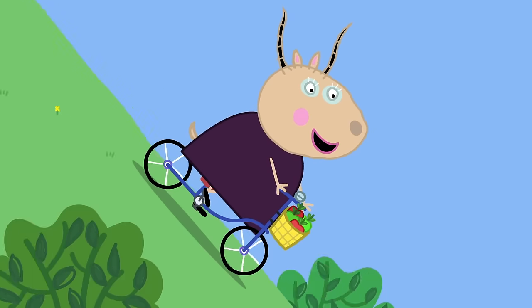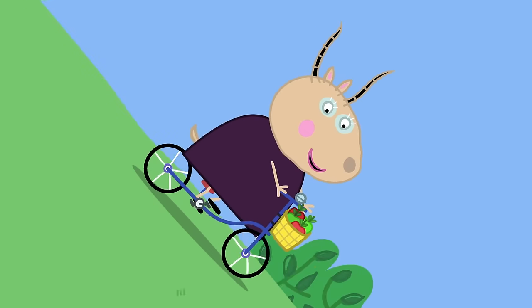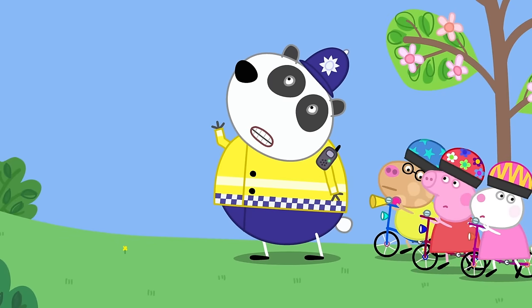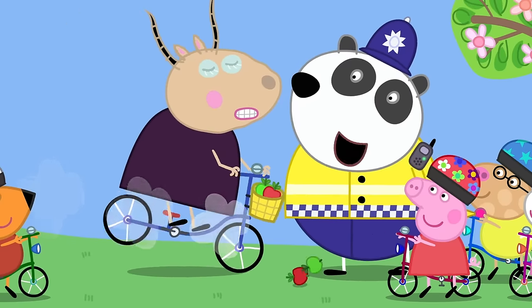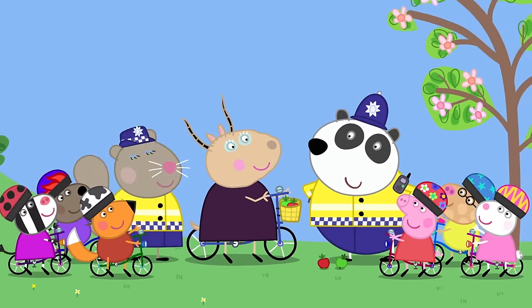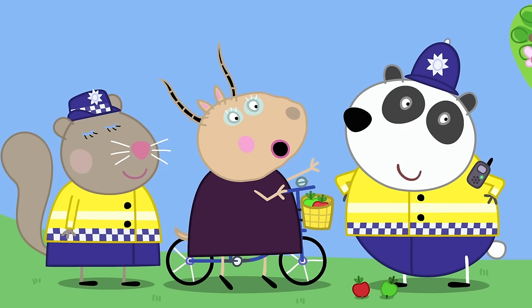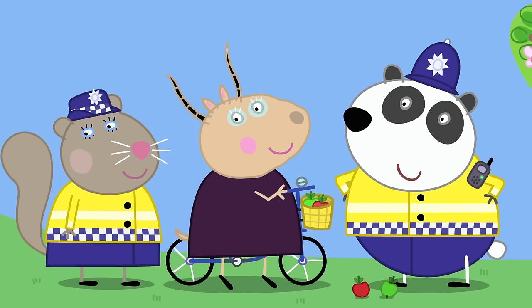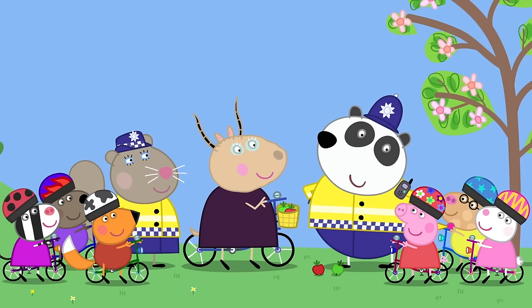Whee-hee! This is fun! Ring your bell! Oh, yes! Ring bell! Brakes! Oh, yes! Brakes! Well done! And that's how to ride your bicycles safely. Children, thank the police for taking time off from their important work to talk to us today. Thank you! You're very welcome.